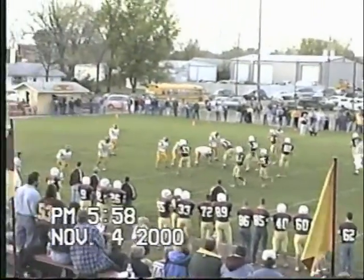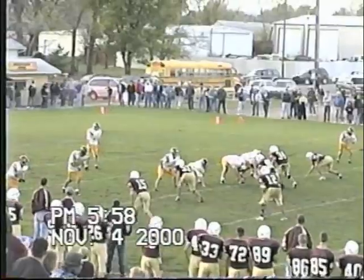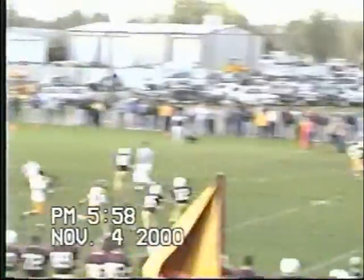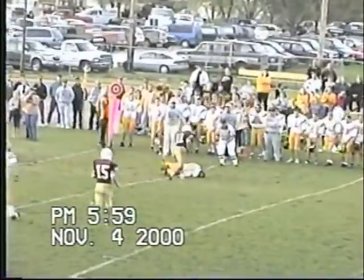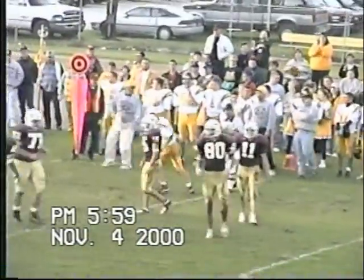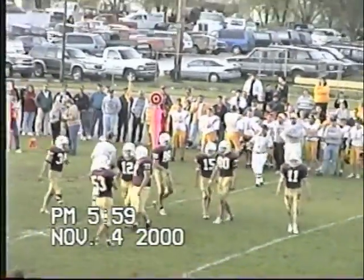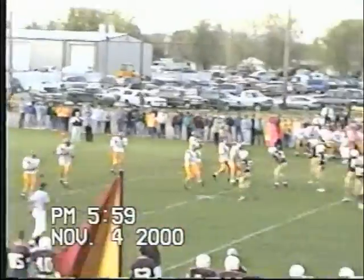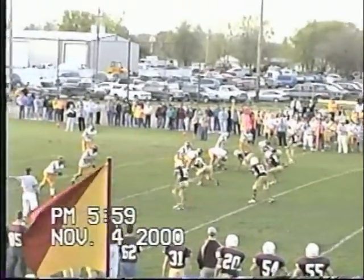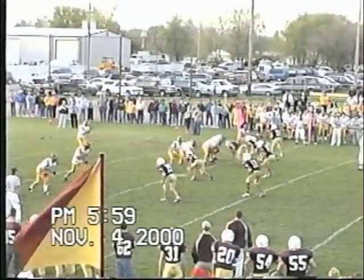Bulldogs from their own 20. Pass complete. Austin Pumpy on the reception picks up 10 yards. Madison is going to go for it on fourth down and around five. Big gamble here, trying to get some spirit back into the corner.